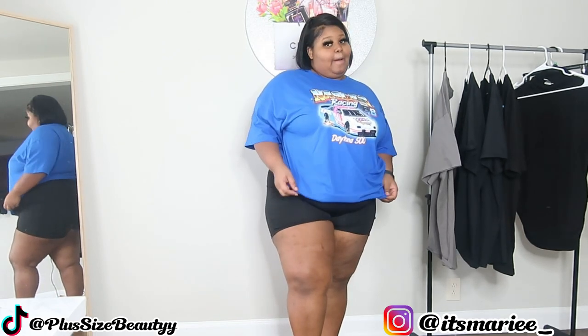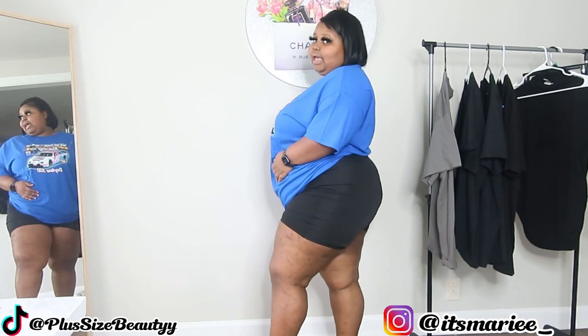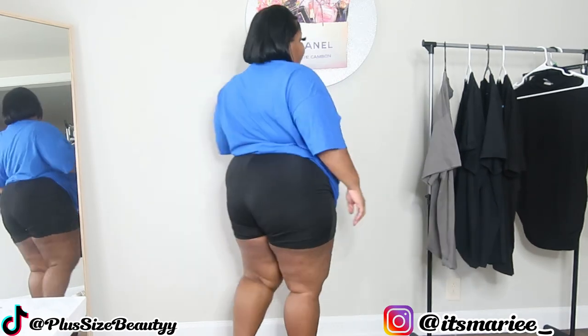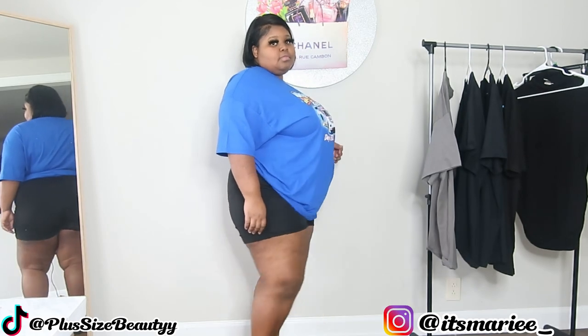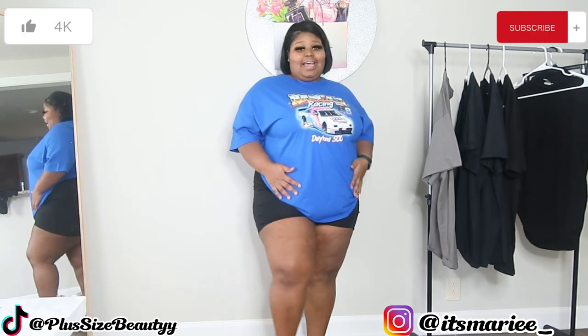In a 3X cotton material, baby blue, well, deep blue, royal blue color. Definitely a got to have. But what? You wouldn't get this? Okay, spend your money then. Because for $8, I had a lot of options.